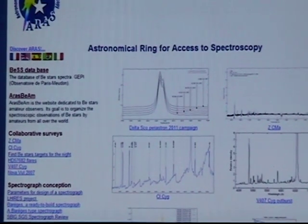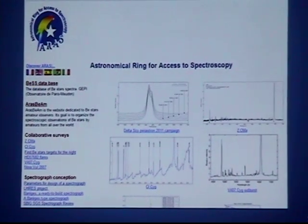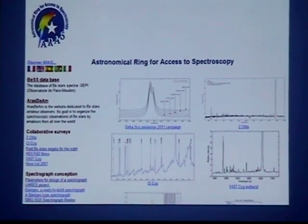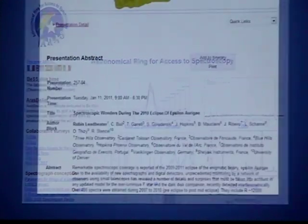There's some amateur pro-am collaboration going on with the Be stars. Be stars, to refresh your memory, are type B stars with the emission line. And amateurs are gathering data. As with other observations that we do, we may not have big aperture on a per telescope basis, but we've got a boatload of telescopes. And so we are contributing data to professional research.